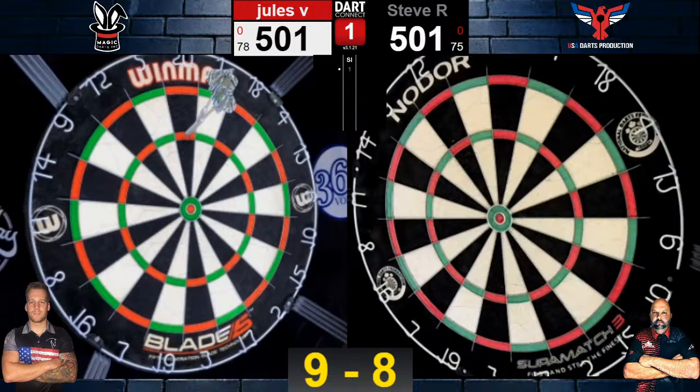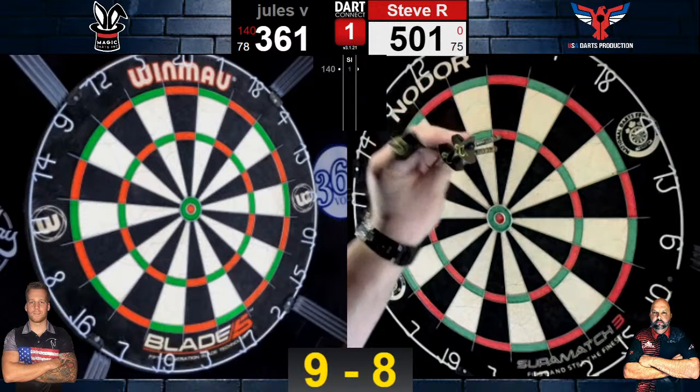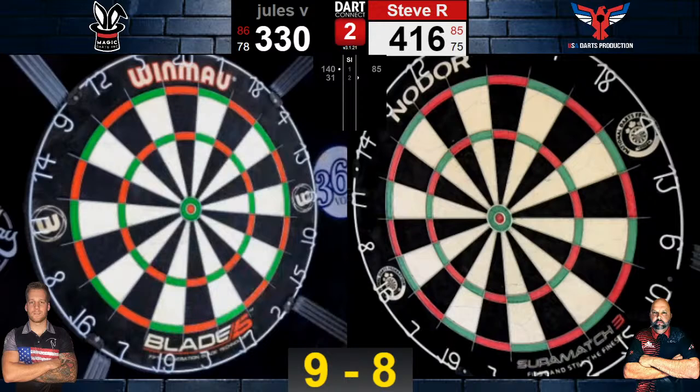Jules looking to start off with another 180. 140. No, just 140. This match definitely can go the whole way, folks. 85. You've seen the kind of up-down averages. Jules has been holding steady about 78 for quite some time now. Steve has picked his average up. 31. You can definitely see this match ending with low 80s.